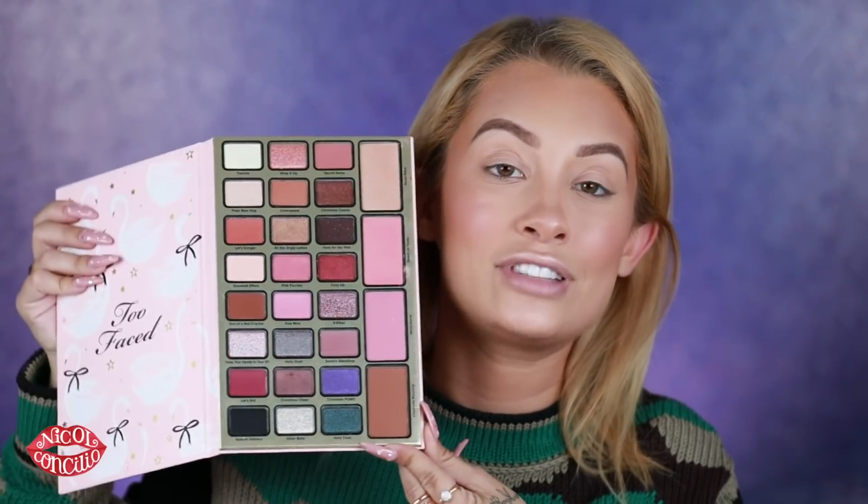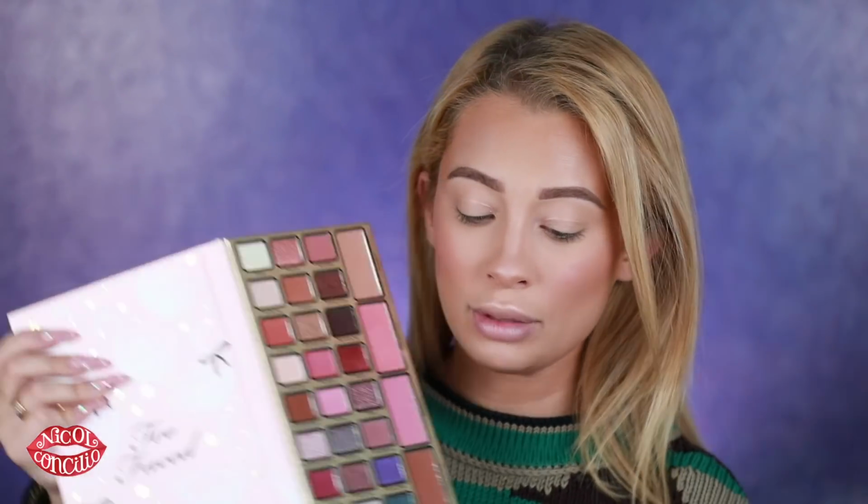I've actually used this palette before. This is a brand new one, but I have tested this palette out before, and I do really like it because you have your bronzer, your blushes, a little highlighter. You have a bunch of different shades here to really play along with.